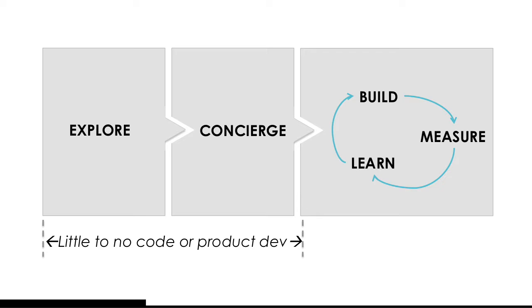And so this is the general method that we followed, which I'm sure a lot of you are very familiar with. And in the exploration and concierge phase, when we started working with our idea, we had little to no code or product development. And in these phases, we were really trying to understand who our customer is, what problem or pain point do they have, can we solve their problem, and does the customer even care? And so the majority of my talk will focus on these two phases. And we learned so much from that before writing any code that we took that information that we learned and applied that to our build. And our first iteration of the product was very simple. And then as we went through the cycle and every time we built something, we learned from that and built on top of that. And I'll talk about that in my talk as well.